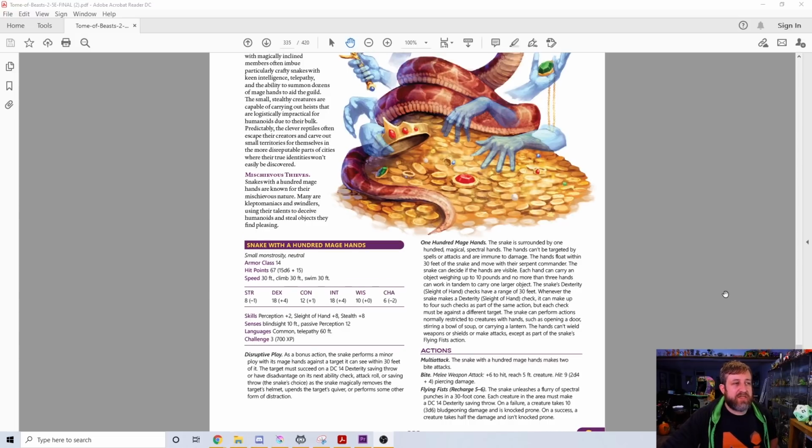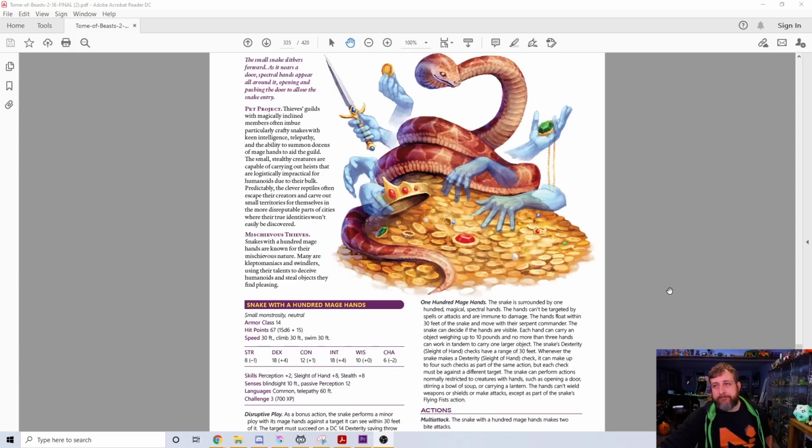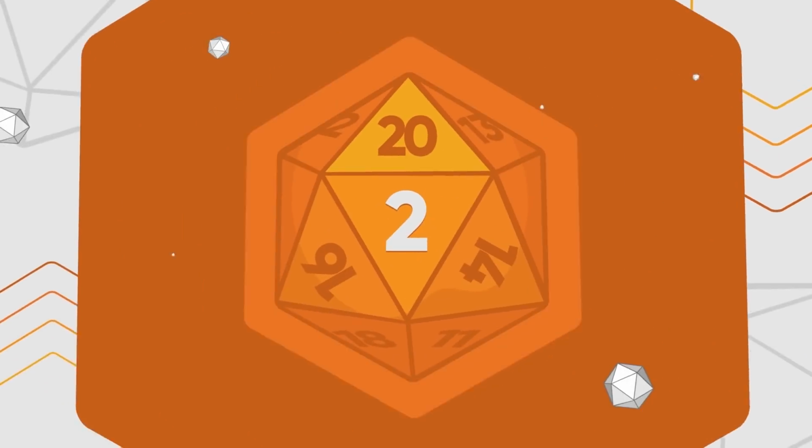Also, what's interesting, snakes don't weigh that much, and if each Mage Hand can carry 10 pounds and 3 of them can work in conjunction, in theory, this snake can fly because it could have 3 of its Mage Hands turn invisible and pick it up and just carry it around. Again, it was super cool and silly, and I could not put it on this list. Number 2.